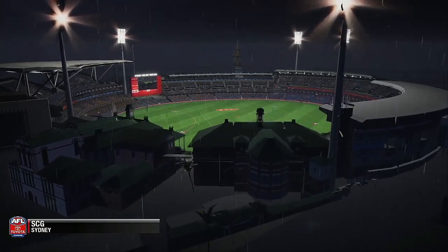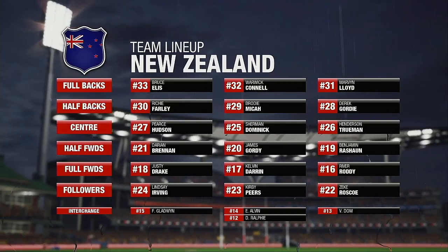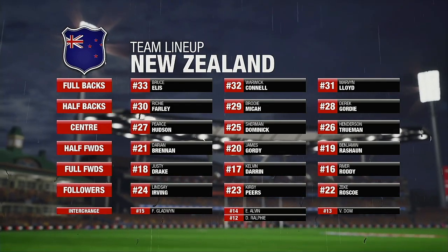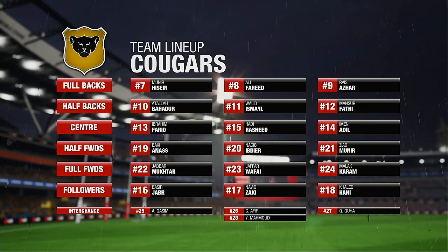A bit of cloud cover overhead for today's encounter. The light rain might make the ball a bit hard to grab. And joining me in the box for some special comments will be Gary Lyon. Hi, Hutto, an absolute pleasure to join you. Practice matches offer the ideal scenario for experimentation, Hutto. Both teams will still be looking for the result.